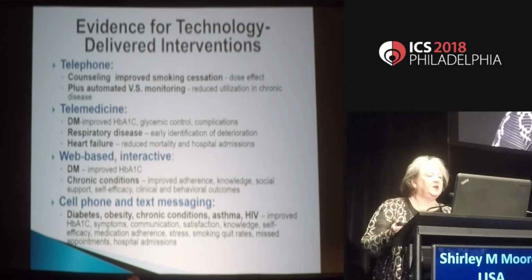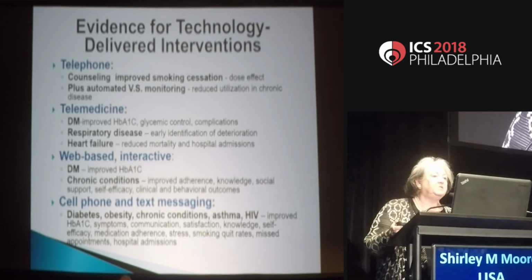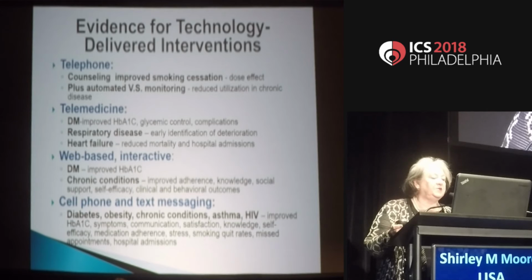Now, evidence for technology I want to bring up because I think more and more of us are thinking, how can we scale up? How can we get to more people? Or how can we use technology to help people monitor symptoms? And I noticed that there's a rapid increase in that in the field of continence. There are telephone approaches, telemedicine approaches. Web-based interactive are some of the most popular ones in terms of scaling up. This is particularly true when people are trying to put together a kind of focus group approach where they create groups of people who have similar diagnoses who will support each other.